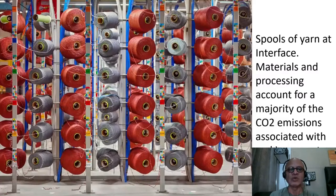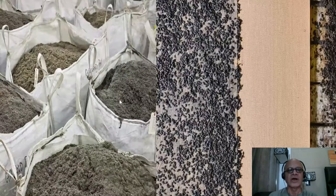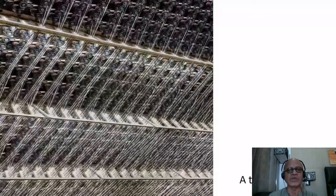So that's quite revolutionary. Let's run through some figures from the New York Times article on the Interface product. It shows spools of yarn at Interface. Materials and processing account for a majority of the CO2 emissions associated with making carpet. The carbon negative carpet backing made by Interface incorporates biomaterials including forestry byproducts and plants rich in absorbed carbon. So here are the materials that go into the backing for the carpet, which normally produces a lot of carbon, but here they are taking out carbon.